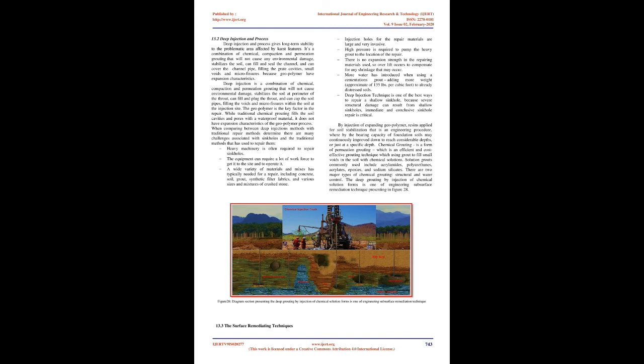Sinkholes in which no bedrock is encountered, and where the soil cover is thick, require careful geologic analysis followed by various costly repair methods, ranging from pressure grouting or penetration grouting in the subsurface, to driven piles having concrete caps and gravel mat backfilling. Figure 27, presenting the sinkhole remediation by using a concrete bridge beam, is one of the engineering subsurface remediation techniques. 13.2 Deep injection and process.